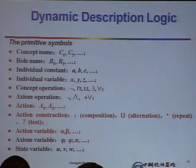For the action, we use something like the production system. As you know, so far most of the famous cognitive systems use production systems, such as ACT-R and SOAR. In the dynamic description logic, we also extend the action, in a format similar to the production system. I think it is very simple, but very powerful. So we use such a simple and powerful syntax for the dynamic description logic.